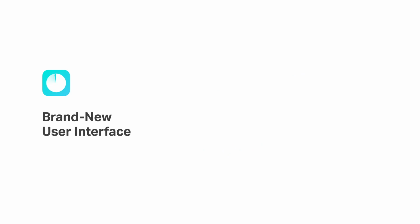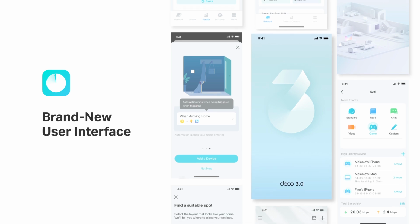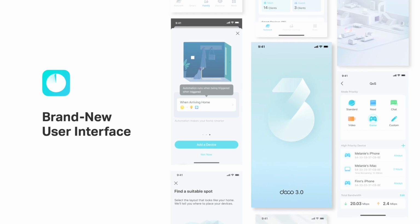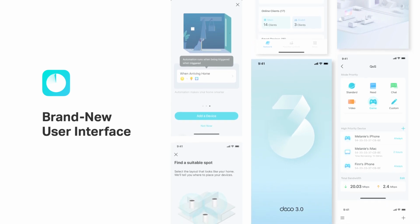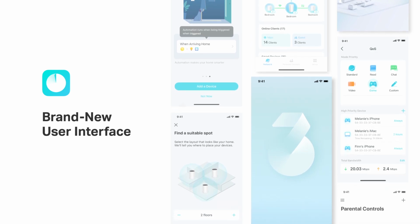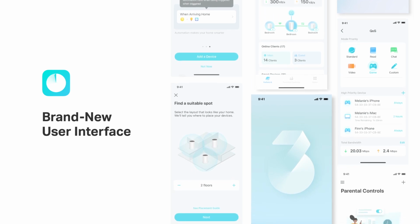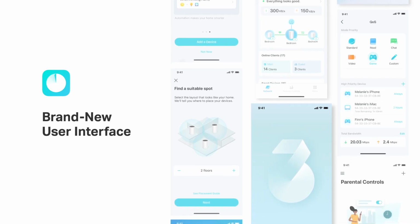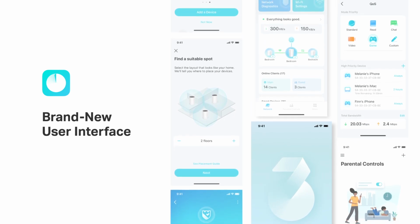With Deco version 3, we have a brand new user interface, adopting a minimalist design to prioritize function and clarity. The use of a simple color scheme and generous white space creates a comfortable and reliable visual experience. In version 3, it makes great use of card tiles and micro-iterations to create an effective and playful user experience. The most used features are well displayed on cards, enabling users to access them easily with one tap.